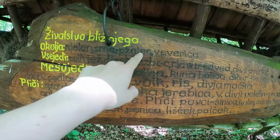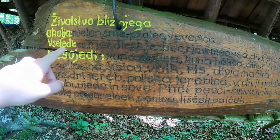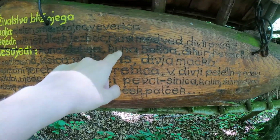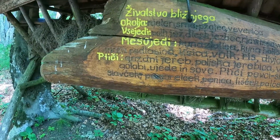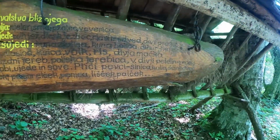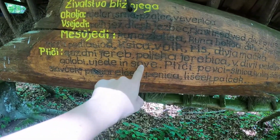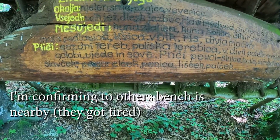Deer, rabbit, squirrels, hedgehogs, bears, wild boars, all the familiar things. Hawks, owls. Još malo, ima.